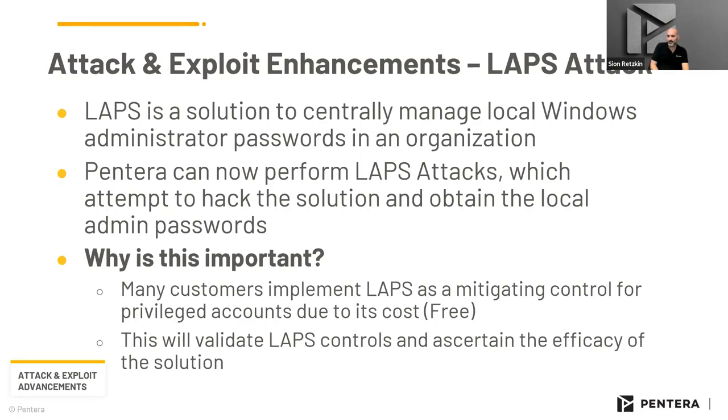The value here is that, and I've heard this myself from so many companies, many organizations think that LAPS is the solution to everything, exaggerating a bit, of course, and don't consider that it can be attacked as well. Additionally, it's free. Who doesn't love a free meal? So they also use this. It's not a bad thing. I'm not saying anything bad about LAPS. The thing is that it's considered to be comparatively safe. So organizations can now validate: is our LAPS configuration secure? Can an attacker get to those passwords or get to the LAPS admin password or not? Let's make sure that the tools that we as a customer have in place are really protecting us. And that's the goal of the LAPS attack.